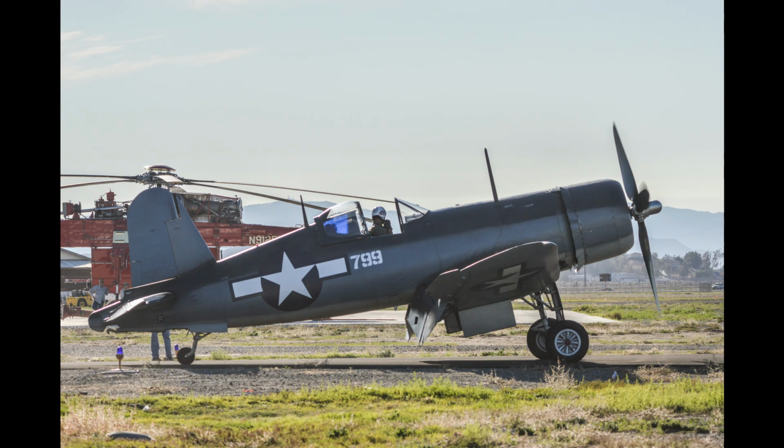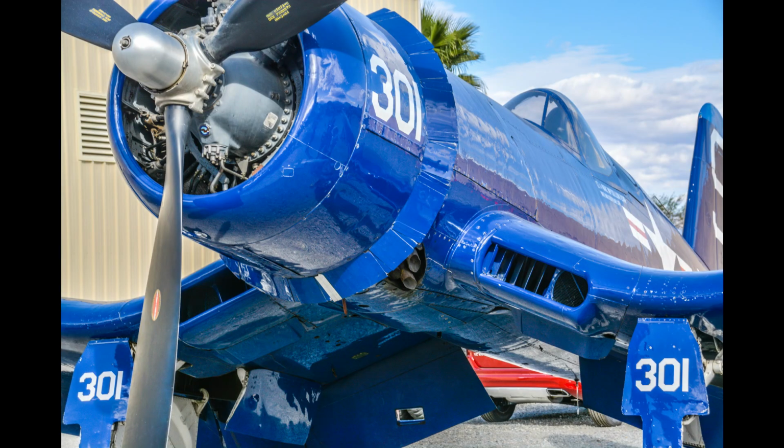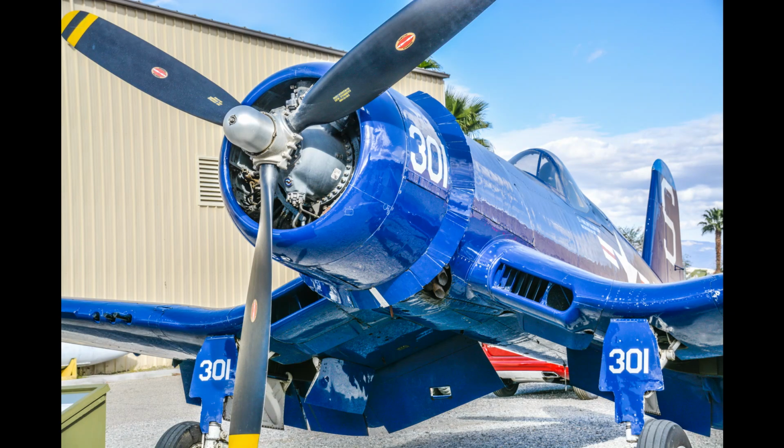The Corsair left an indelible mark on aviation history. It was one of the most successful piston engine fighters ever built, and its distinctive design, that bent-wing beauty, became an icon of American air power. And when we look back on the Corsair, we remember not just the plane itself, but the brave men who flew it. Those pilots, they were the ones who truly made the Corsair a legend.